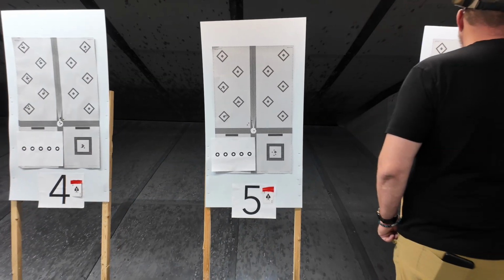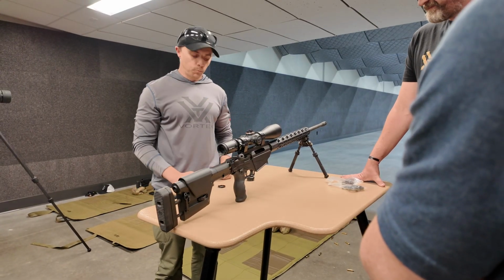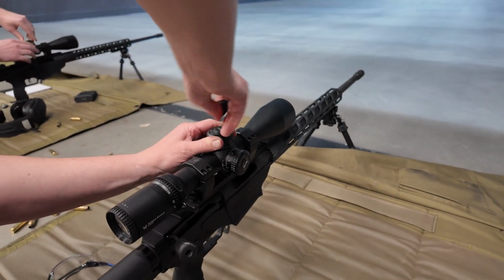Once everybody felt good about their zero, they walked us through setting up that scope that we were all using, which was a Strike Eagle, and showed us how to get zero on the turret as well as their zero stop. Then we went through a few different shooting drills.